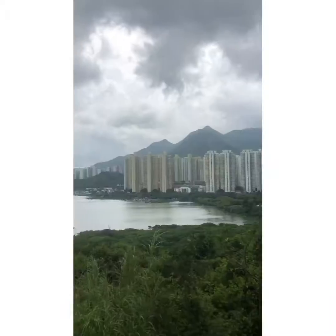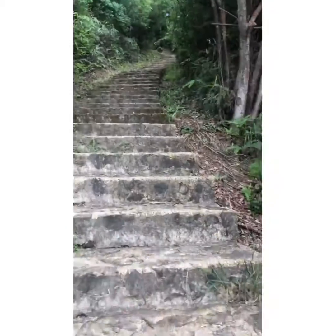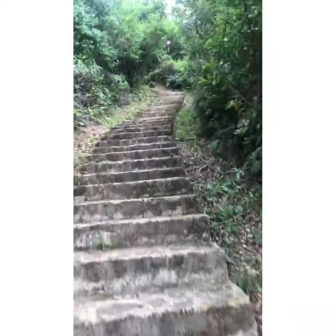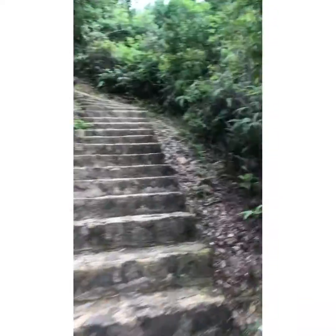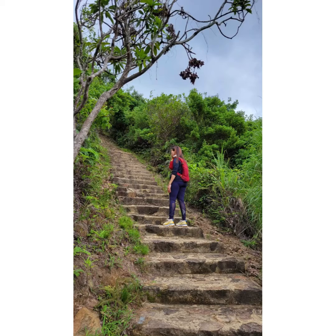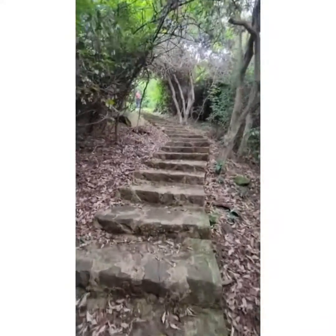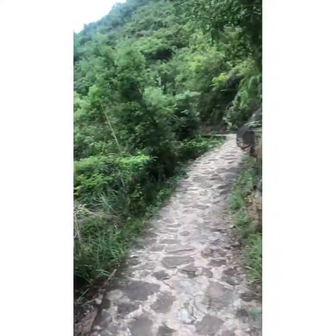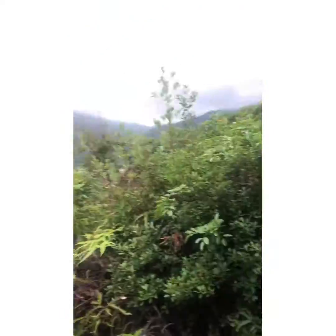Walk through up, so we can see. I think this is Yatong. Yeah, so more steps. It's too tiring, but it's really nice. Let's go, more steps and lots of. Wow, it's very nice here.